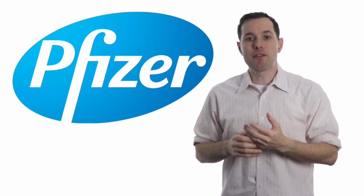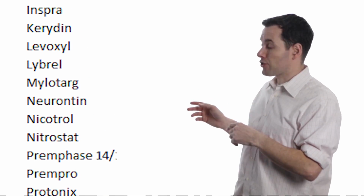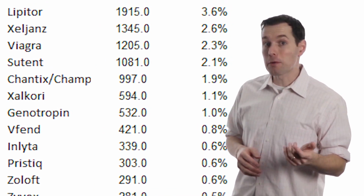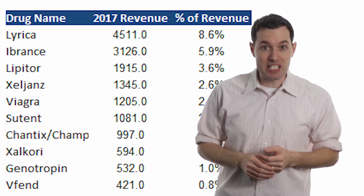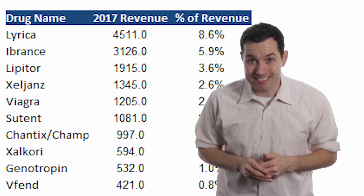One of the keys to any pharmaceutical company is the drugs that they control. This is a list of all the drugs that Pfizer currently controls, and I threw in how much each drug added to revenue. As you can see, their big drug right now is Lyrica, which added about 8.6% to revenue back in 2017. And interestingly, their patent just went away at the end of 2018.